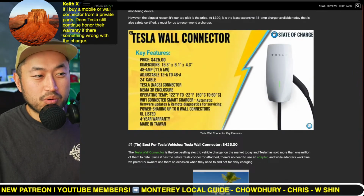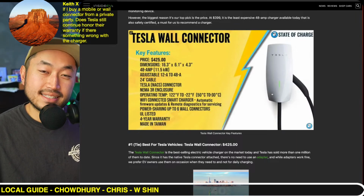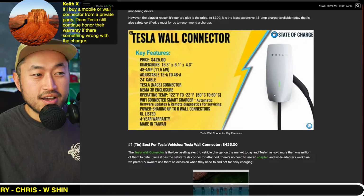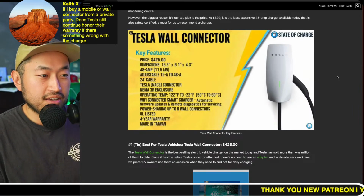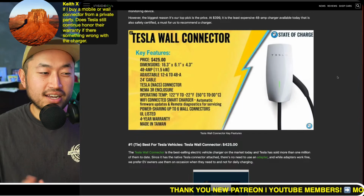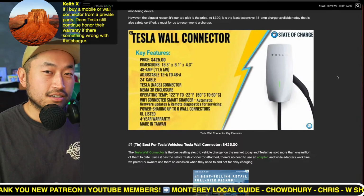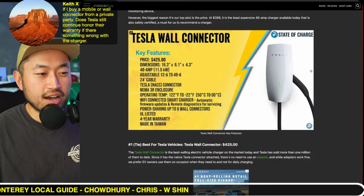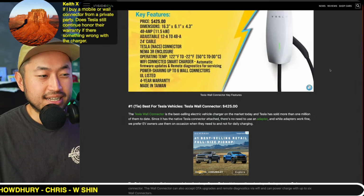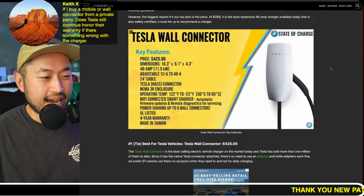And of course, the tie for number 1 was the Tesla Wall Connector, which has the Tesla proprietary plug. The reason why I did not go with this one is because we have other EVs in the fleet, or in the parking at our place here, and I wanted something a little more streamlined. Also, if we were to move or sell, we want something that would work anywhere else or for the next person. And buying a Tesla wall charger only works for Tesla unless you buy an adapter.